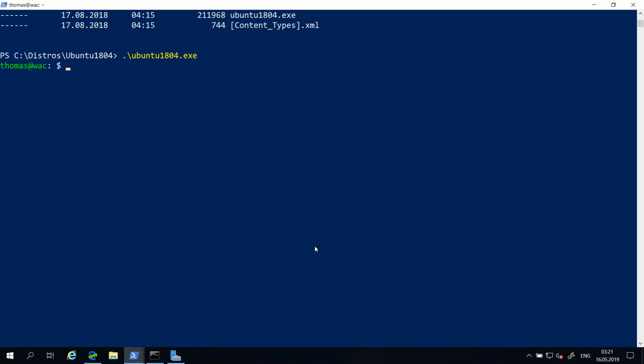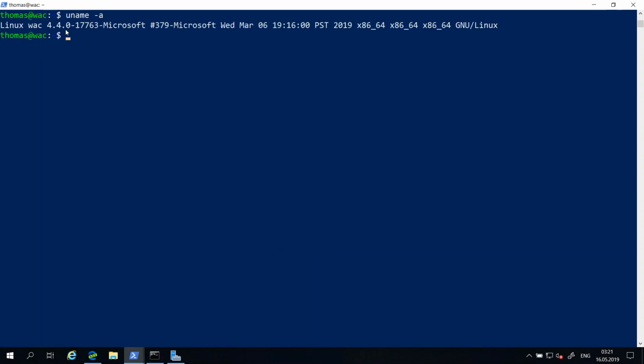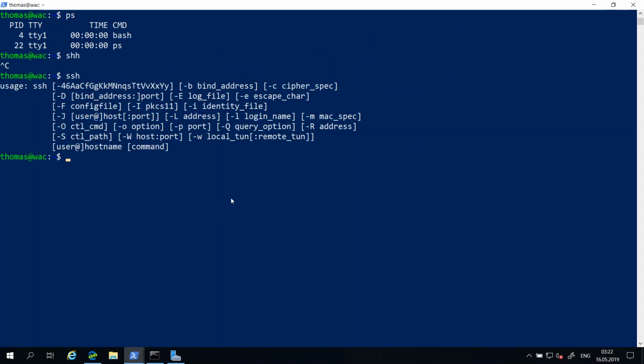So I can go and do different things. If I do a clear and then a uname, you will see that I'm running Linux here. And the funny thing that I like is that it's called the Microsoft kernel, because we're running directly on Windows. I can also do things like apt-get update, for example. If I did a sudo and did it right, it would work, but you get the point. I basically have my shell here. I also have ssh-keygen available and things like that, so I can use all the familiar Linux tools I know.